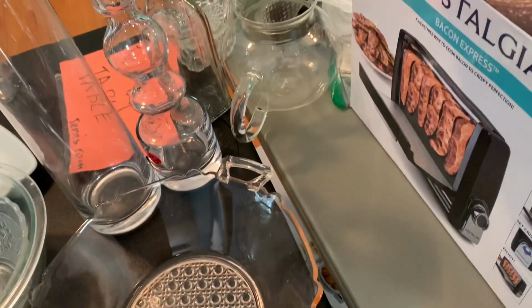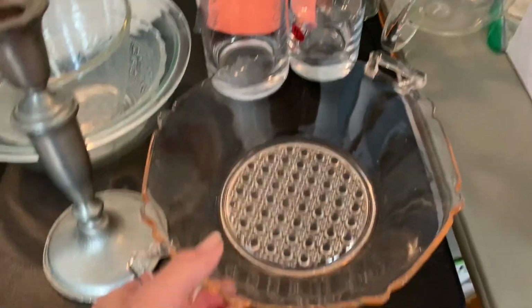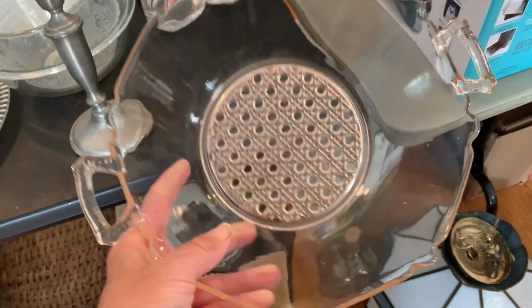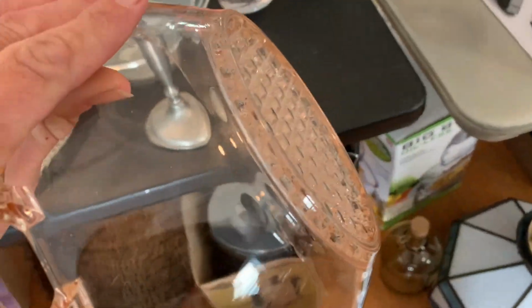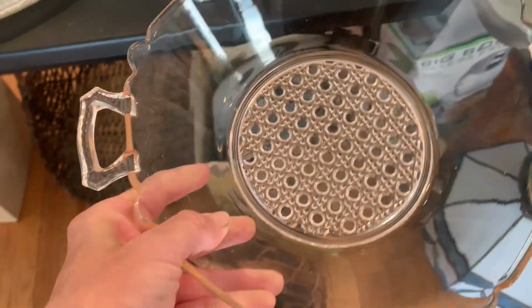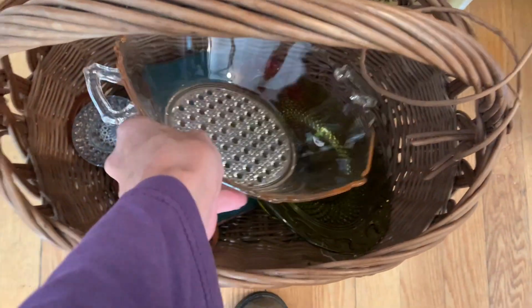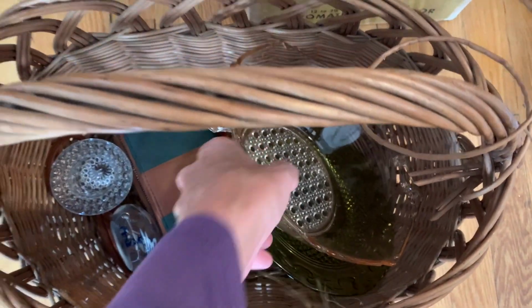And then this was a nice piece of pink Depression glass that I rescued before it also got broken, because stuff was a little bit precariously piled. This is the Peaks Pink pattern by Lancaster Glass. And I love that caning in the middle. When I see that in glassware, I just love caning.